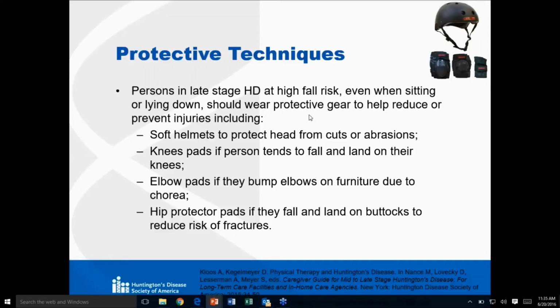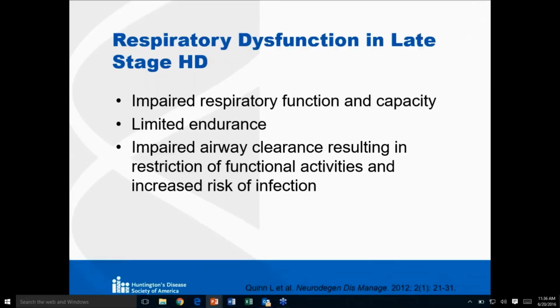things you might use. A soft helmet could help protect their head from cuts or abrasions. If they're falling and they tend to fall on their knees, then knee pads might be good. Elbow pads can be good if they have flailing limbs and they're hitting themselves and bumping their elbows on furniture. And finally, if they tend to land on their buttocks, you might consider using hip protector pads so that you minimize their risk of fractures.